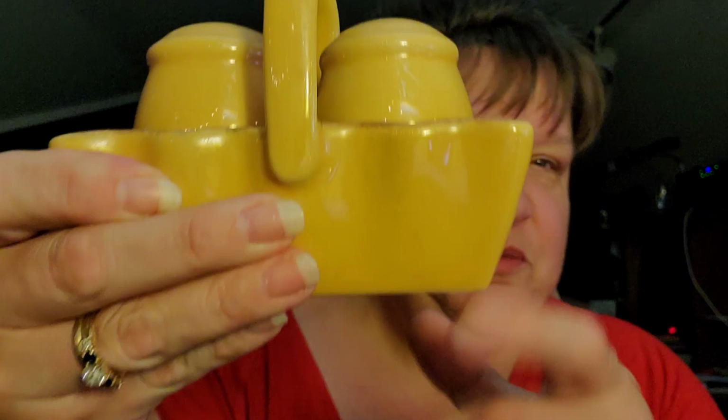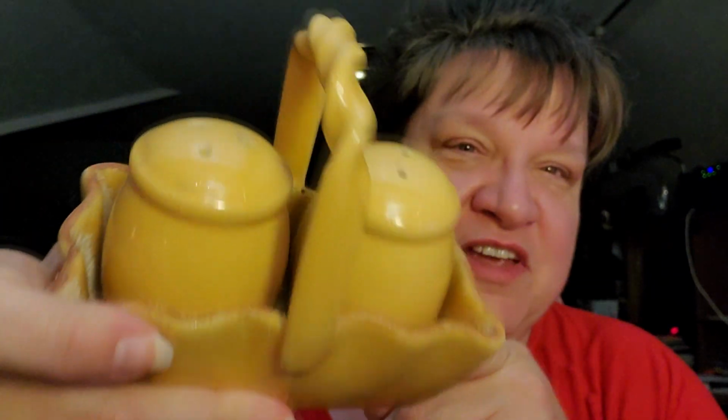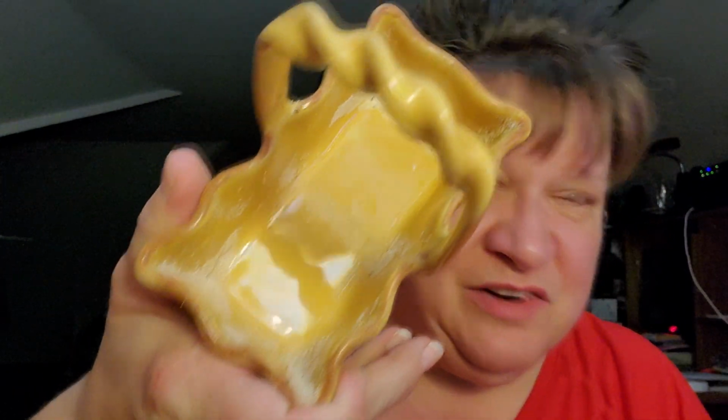But here's what they look like. Very cute. The thing is, I emptied these, and it looks like they had already spilled in there, so I'm going to have to wash that out. But it's this cute little carrier. And the thing is, when I saw this price on there, I was like, why? Why did you do that? I saw it. I thought it said $3. It says $8.